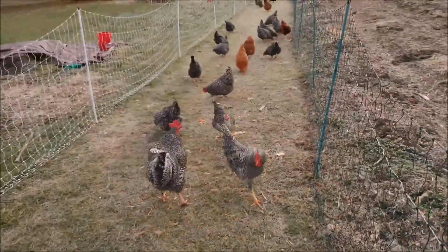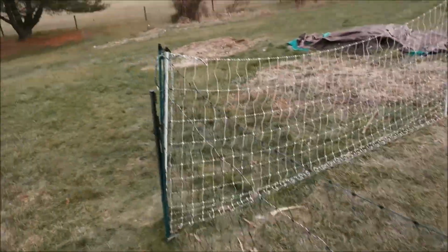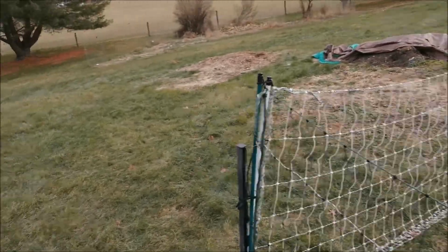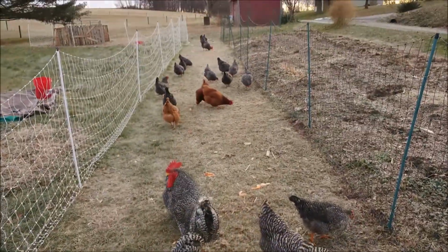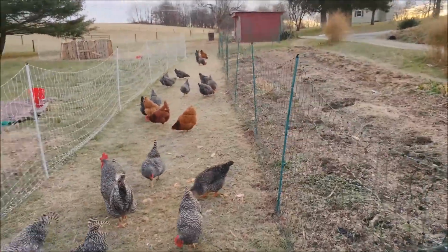You can see the chickens are hard at work already. See, they're doing a pretty good job on next year's garden. You can see the difference between the grass they're on and the other grass. They've already eaten it all the way down. They're really digging into it. They'd do a little more if it wasn't for the snow cover earlier, but that's okay. They've got lots of time.